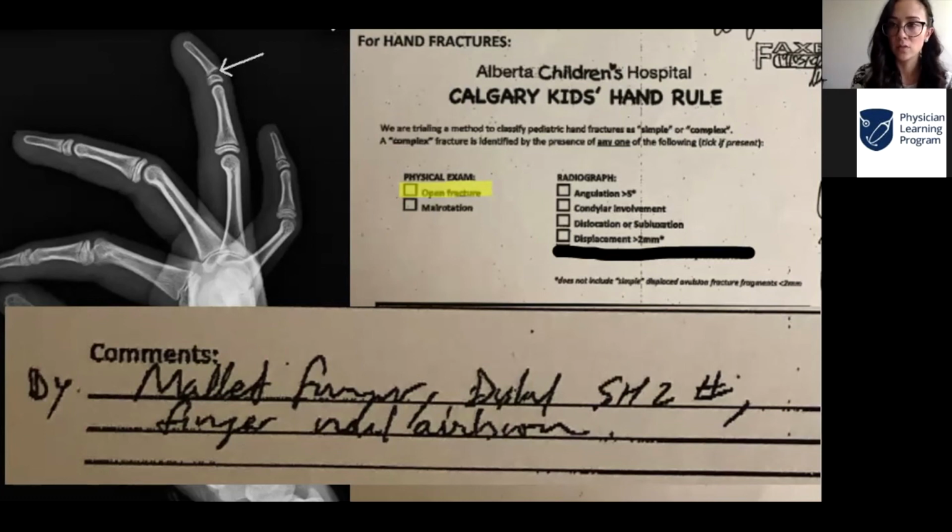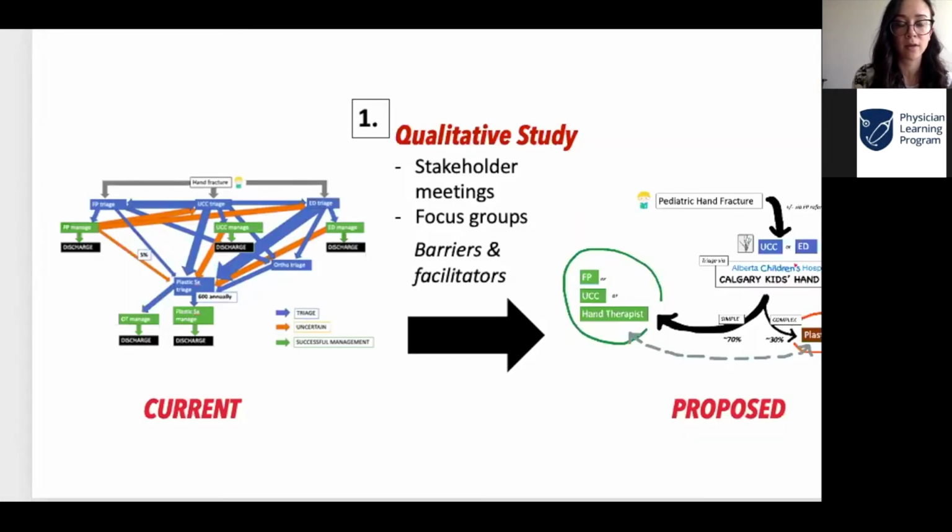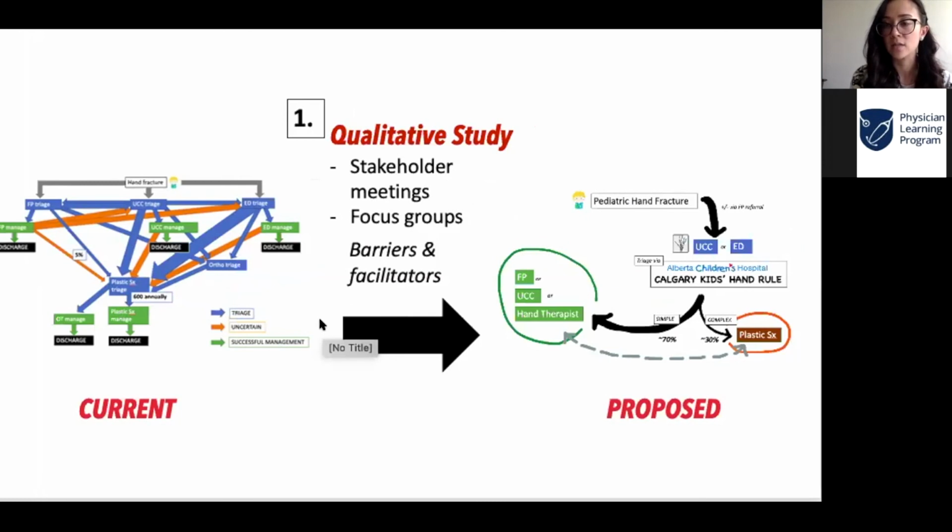Yeah, I think that's a great point, and that's something that has been coming up since we've been discussing implementing this pathway with stakeholders. Part of that qualitative study is that we've already started talking to stakeholders about how we would implement this pathway. One of the stakeholders that we've been chatting with is family care physicians as well as urgent care physicians. It was brought to our attention that there are probably about 1,200 family physicians practicing in Calgary, so they may only see 1 or maybe even none of kids' hand fractures a year. So this is a pretty niche topic for them, and they feel that they are not very well equipped to triage hand fractures.